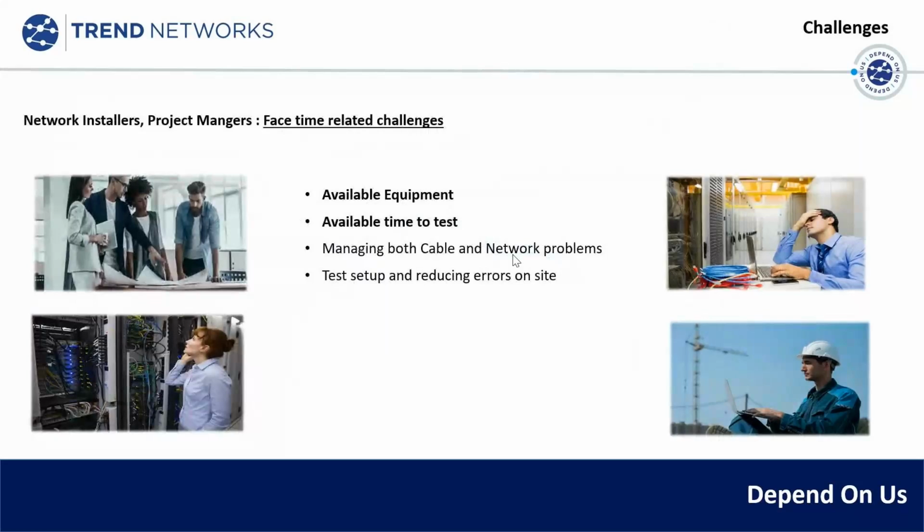So again, as installers, operation managers, and people involved in daily business, time is critical. These are some of the issues and challenges that we hear time and time again. Typically, most project managers face the usual issue of available equipment. If we're looking at infrastructure testing, we would expect that you have to have a skilled person, and we add the tester to them. And of course, available time to test.